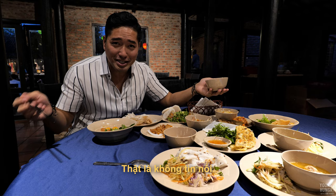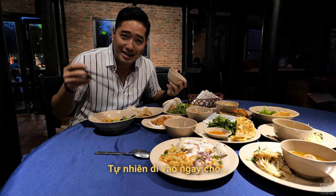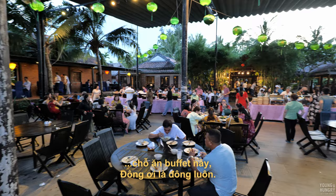I mean, this is just unbelievable. We had no plan to come here. We're going to go into Hoi An old quarter and have some dinner. But right now we're just stumbling across this beautiful place where there are tons and tons of people having a buffet, and it's only 200,000 Vietnamese dong.